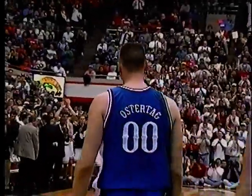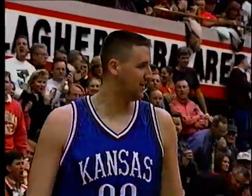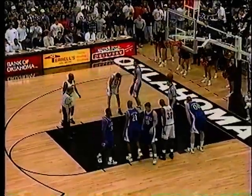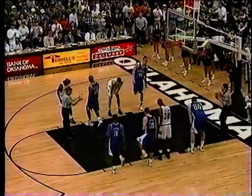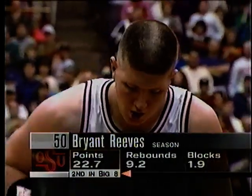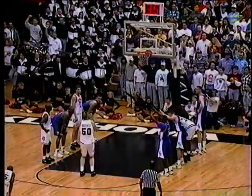And the Cowboys, Bryant Reeves, did exactly what they have to do against Ostertag. He's a Kansas block leader, so you can't go right at Ostertag. He has a height advantage on Country, so you're going to see Country pump fake, duck in move on Ostertag, try to draw some contact. He's not only Kansas's top shot blocker, he's the top in the history of the Big Eight. That says a lot. There have been a lot of great players who block shots come through this conference. He broke Stacey King's record in the last game, had five of them.